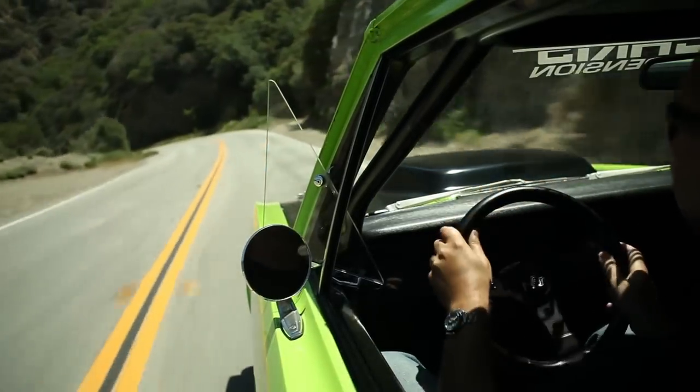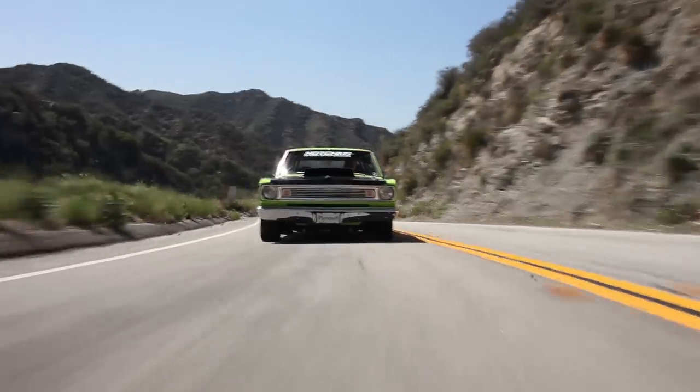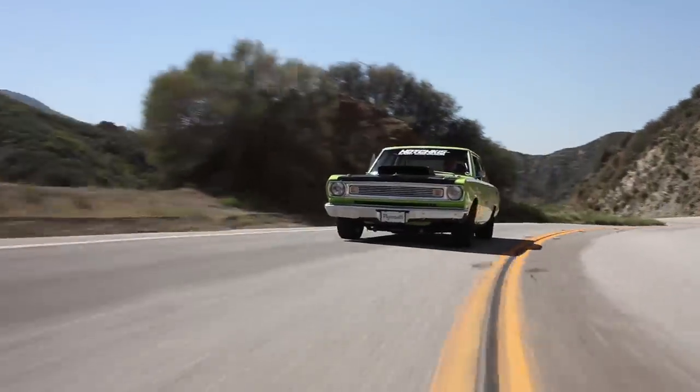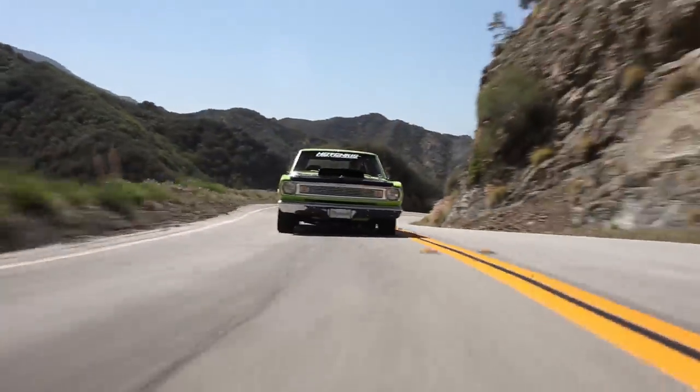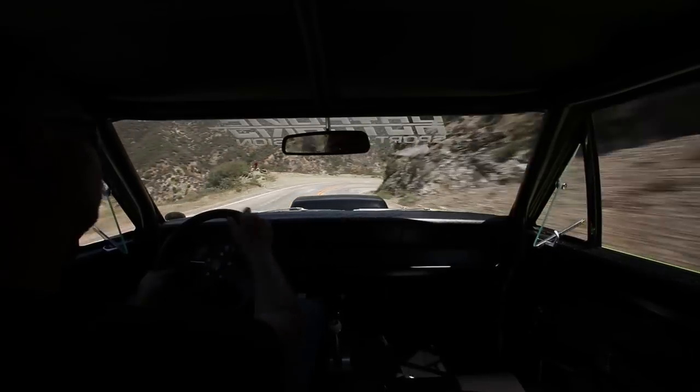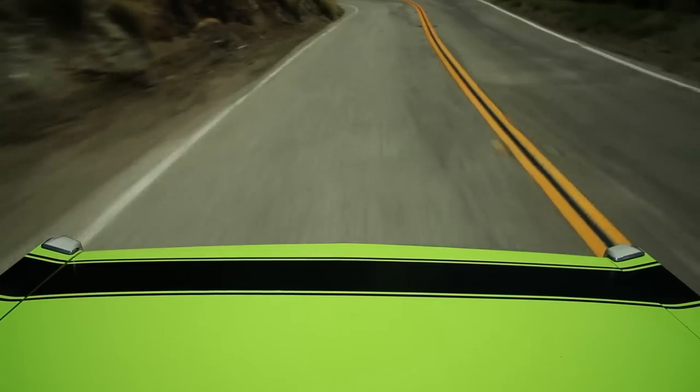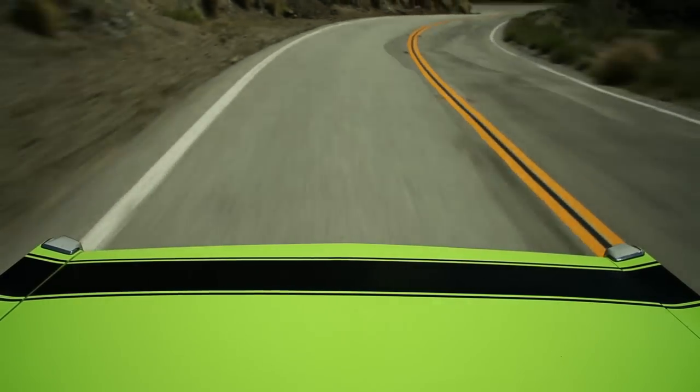So aside from the suspension, this car also has a new steering box made by a company called Borgeson. And the box is great because if you've ever driven a stock Mopar steering box, they always have a quarter turn here, a quarter turn there play before anything really happens. This box actually dials it out, and it works really well.